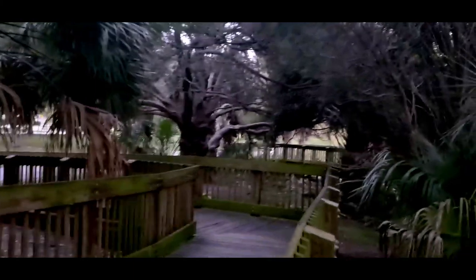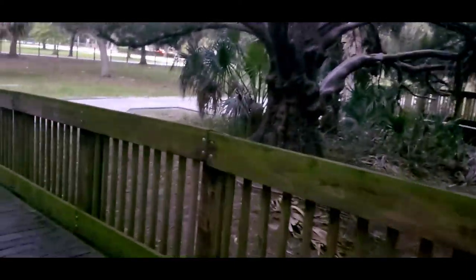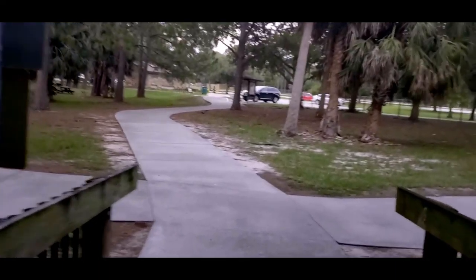Okay, we're coming to an end of our walk at Wall Springs Park. I hope you enjoyed it as much as I enjoyed bringing it to you. And if you're in Pinellas County or visiting soon, I do hope you come out and take a look at the park.